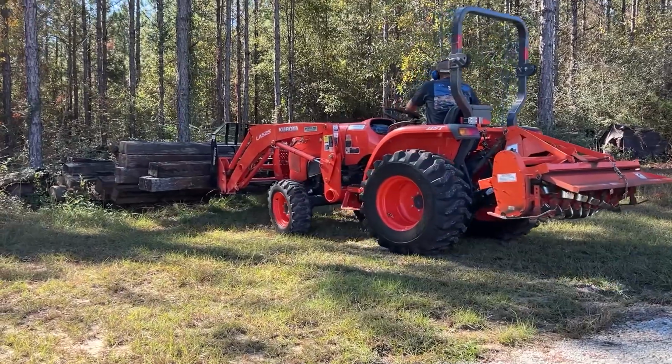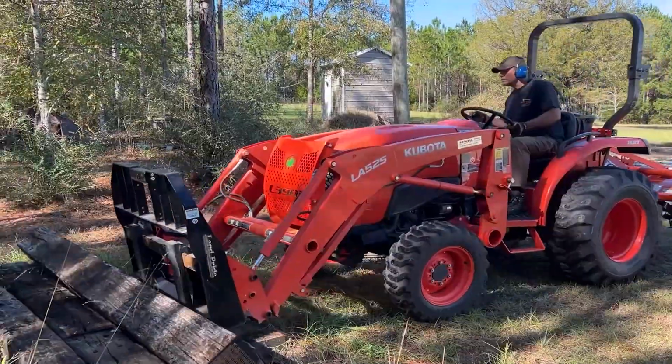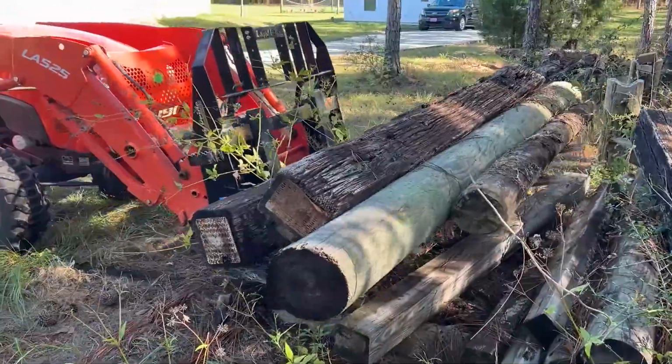There's two things you never have enough of on a farm or a homestead. Number one is the lift capacity of your tractor. We're not going to address that today. And number two is enough space to put your tractor and all your stuff. That's what we're going to address today.